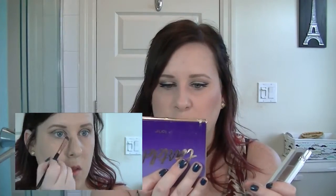The reason why these are not as expensive as you think they are: this Tartelette palette absolutely comes with 12 eyeshadows. People love it. It's not my favorite. It was $50. This comes with 1.5 grams of eyeshadow in it total. This is $48. This comes with 2.5 grams of eyeshadow in it total. You are getting heaps and heaps of eyeshadow out of this.